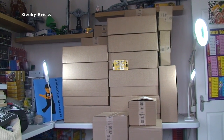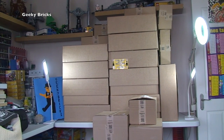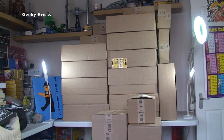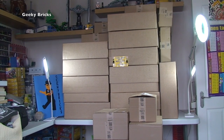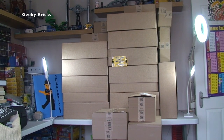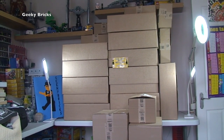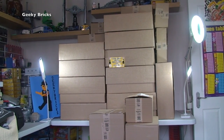So what I have done is taken advantage of double VIP points, which have been running certainly here in the UK. I don't know if they've been running elsewhere, but here in the UK they were running for about a week or so. So I took advantage of that and bought quite a few large sets. As you can see, there are quite a few large boxes. Myself and Ethan, who's here with me, are going to bring them up one by one, get them opened, and share with you what is inside. So let's see if you can stick with us throughout this very long video.